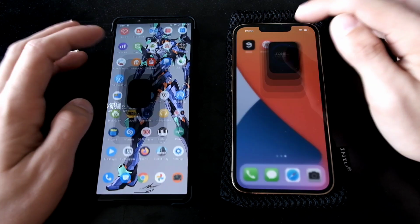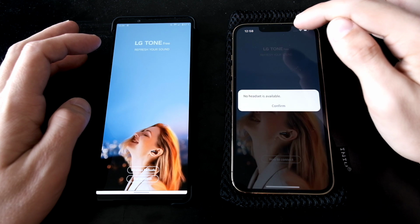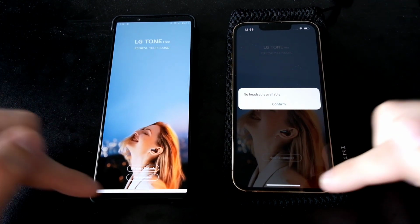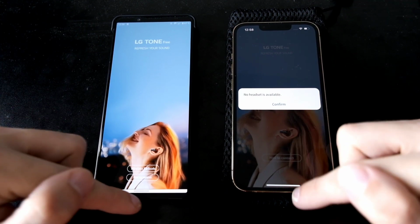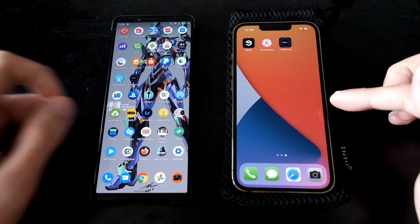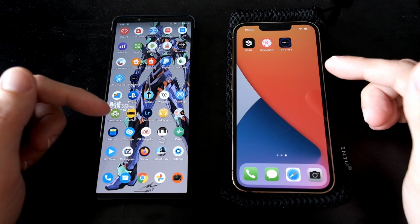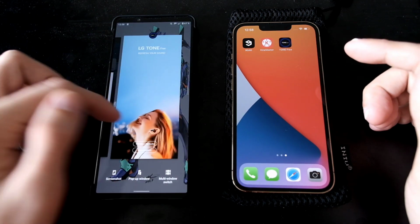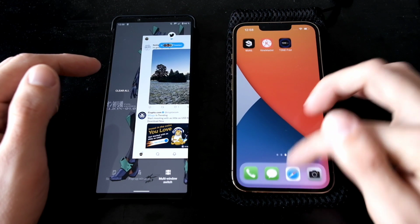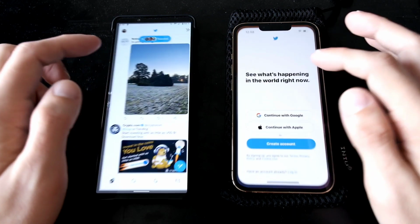1, 2, 3. And I think also almost at the same time showing up here. It had different animation on the iPhone, but not much of a difference here. The iPhone has less RAM than the Xperia. The Xperia is like a RAM beast, I would say, with 12 gigabytes, so everything is basically staying in memory. There's no issue at that, and iPhone was also always very good.